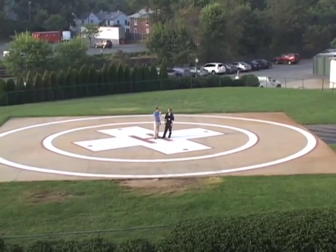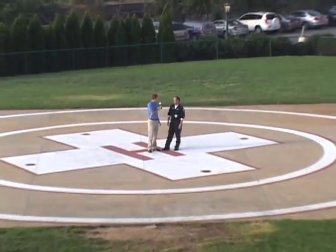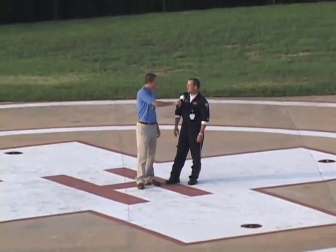We're here on the helipad with Bob Knox. Bob, what are your responsibilities with Pegasus? I'm one of the flight nurses. I transport critically injured patients from around the region to the University of Virginia.